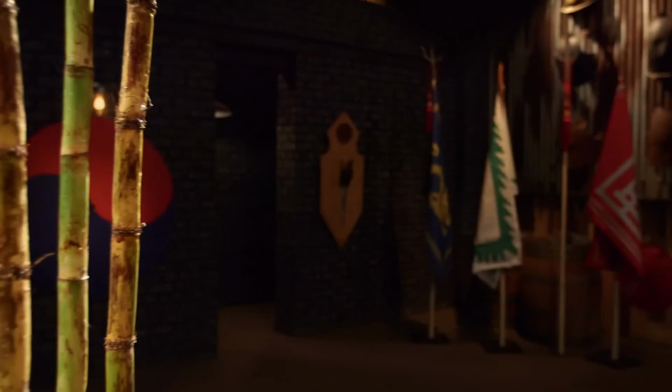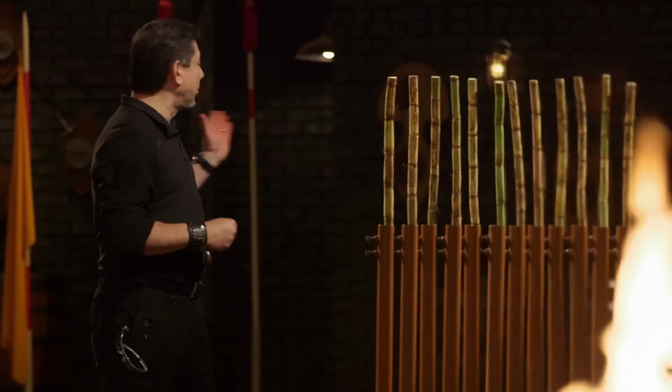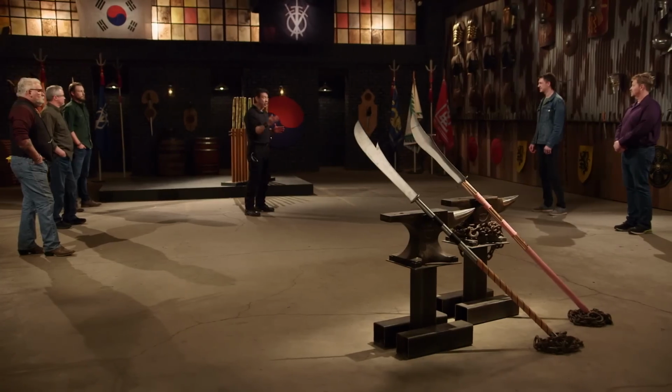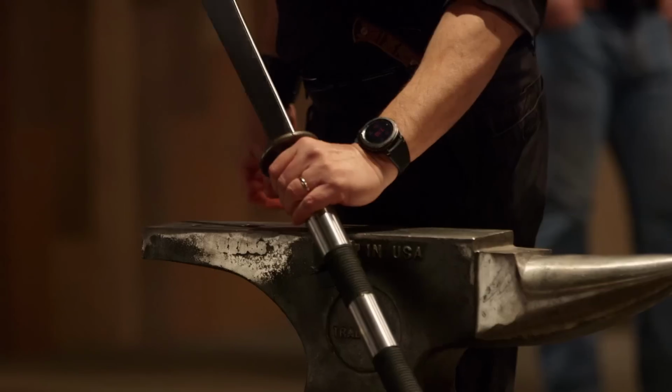Bladesmiths. This is the sharpness test, the sugarcane slice. To find out how sharp your weapons are, I'm going to attempt to cut through all these sugarcanes. Unlike the strength test, this is all about what your weapons do and how well they cut the sugarcanes. Eric, are you ready to do this? Yes, sir.